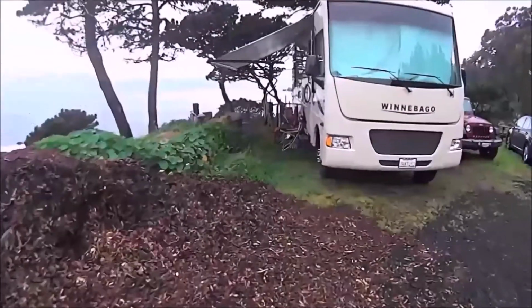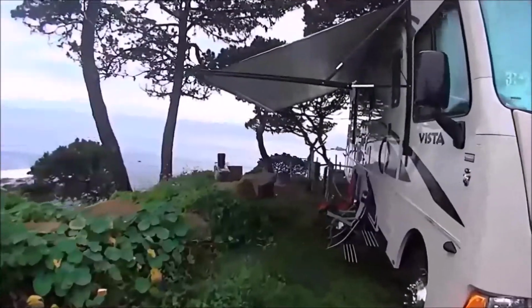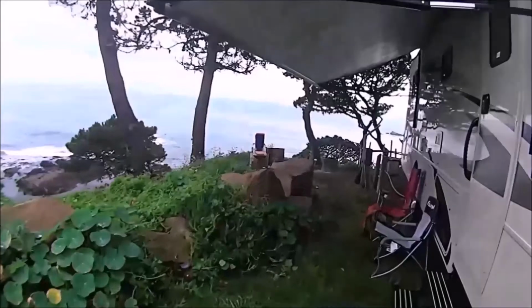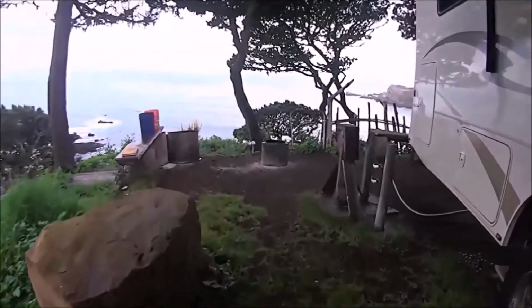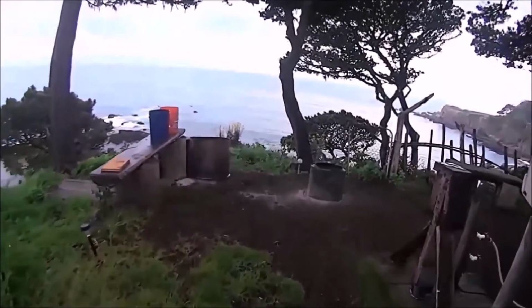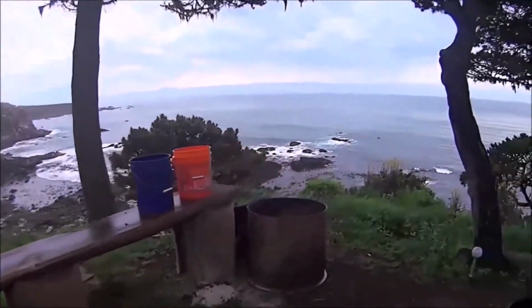These campsites don't seem to have any numbers. The lady says this is their best campsite. She calls this a peninsula. It's a little piece of land that kind of sticks out here into the sea. See, somebody made a nice bench there at one time.